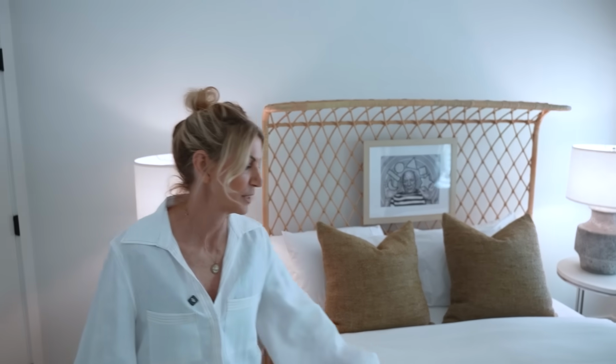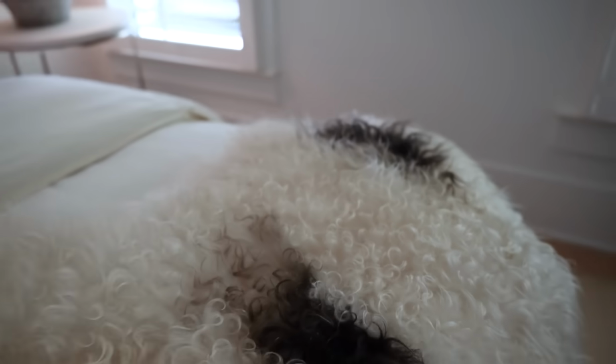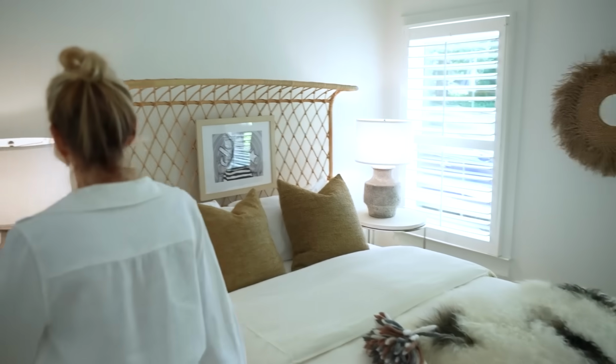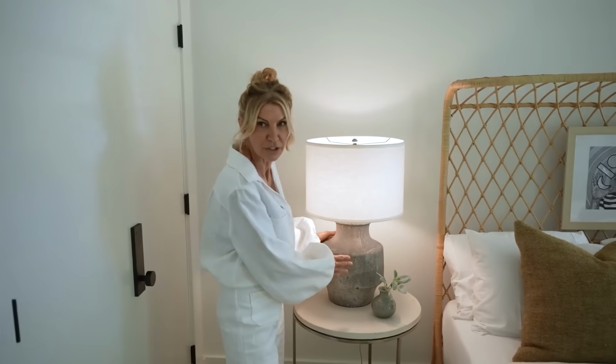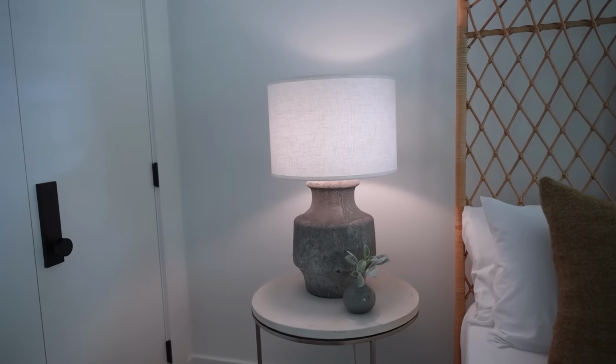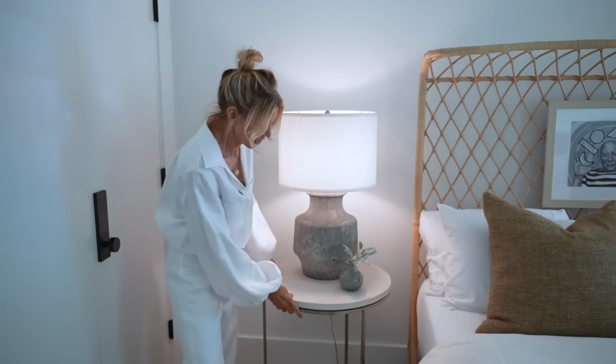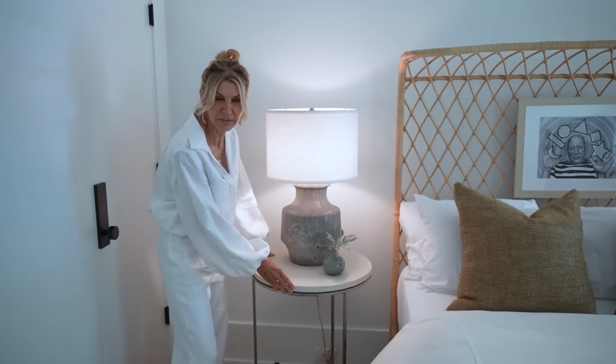I have this wonderful throw with the beautiful fringe tassels on it. Again, just adding that extra element of layer. The lamps are beautiful textured concrete. So just juxtaposing with the sleek concrete and steel table that's very simple.